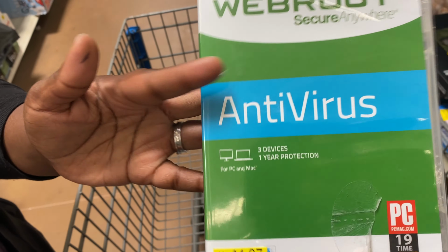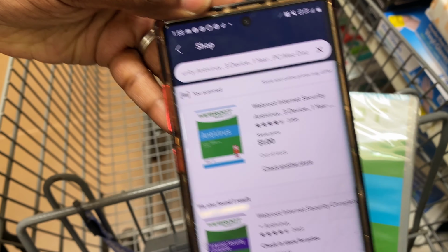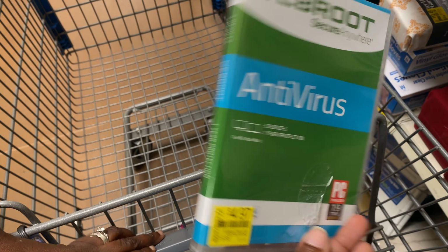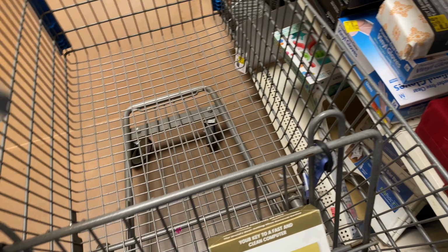This is a Webroot thing. It's showing for $4.97, but then April scanned it and it scanned for $1. We sell this for about $12 online, which doesn't seem like a lot, but it's only gonna cost $3 to ship this, right? So we'll make some money on that.